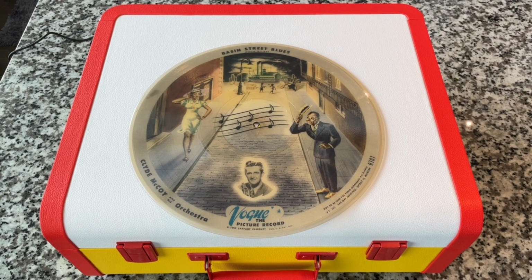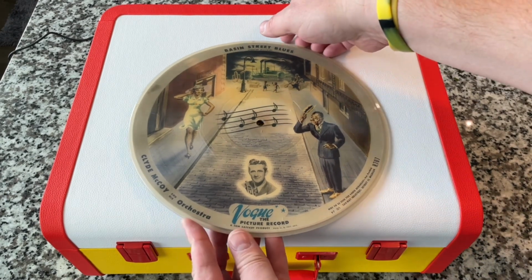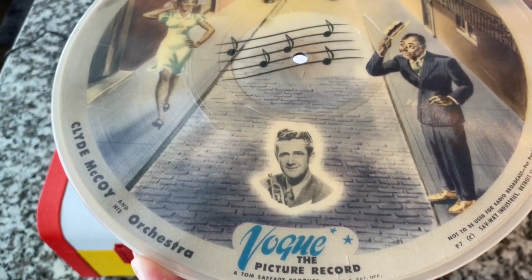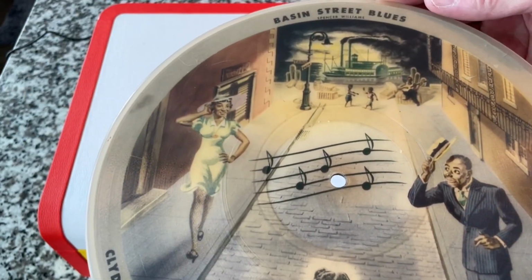These are all laminate records, and so they're made in a different way. It's not just pressed like a normal record. There's a different process. In fact, if you YouTube search how picture discs are made, you can learn about it. It's really cool stuff. It's not too terribly different than the way a regular record is made, but it's somewhat different. So I love this. This is probably the most common of the Vogue picture discs, but I still like it anyway because it's my favorite version.